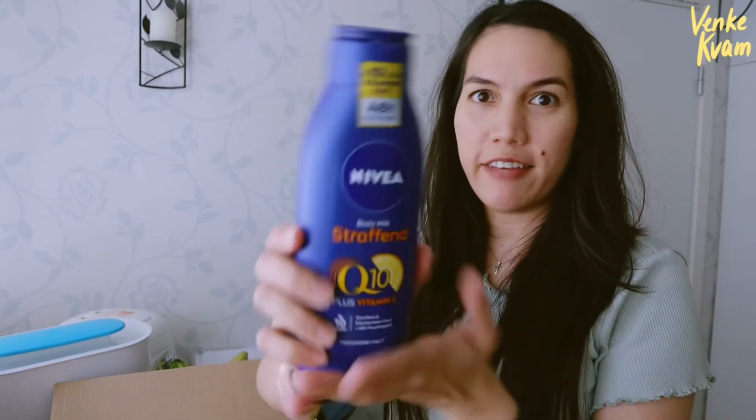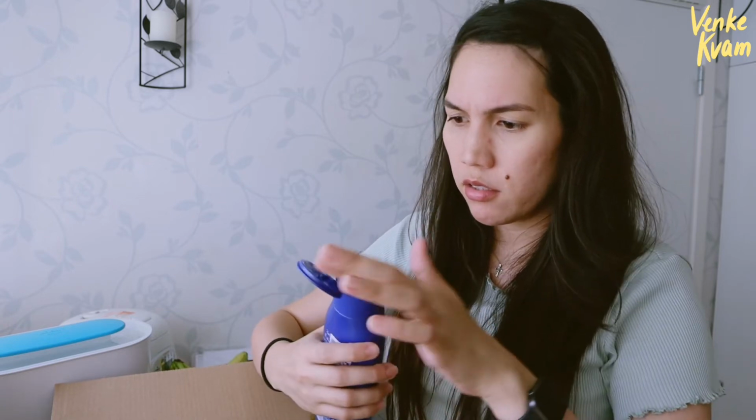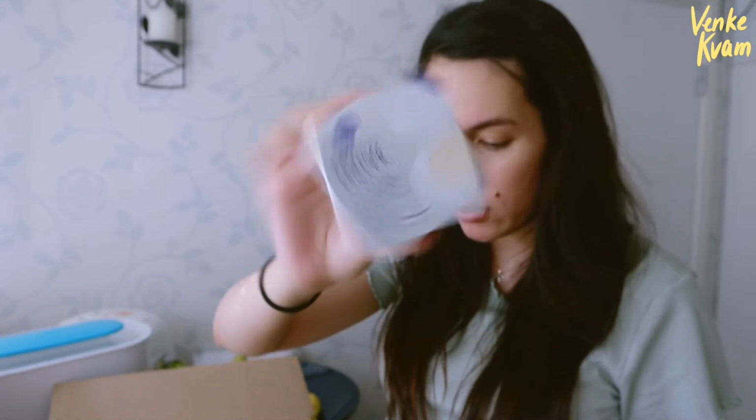So I bought this Nivea lotion, the Q10 with vitamin C. It's my first time. Oh, smells good. I love Nivea lotions. And this is a Nivea cushion. First time purchasing this one. I don't know what to expect. So I bought the light color one. It's 3-in-1. I don't understand, it's in German and I don't speak German. I can only speak Norwegian, Swedish, English, Filipino.